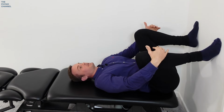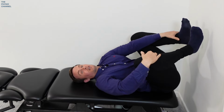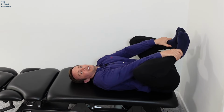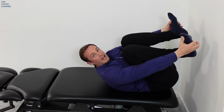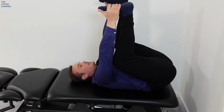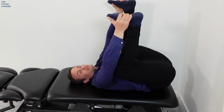Here are some alternative positions. So we did one with me pulling over my knees. You can also hold onto the ankles. If you're not pushing against a wall, you can pull around the ankles and pull the feet towards the pelvis, like so. Or the true Happy Baby stretch is where you hold onto your feet and have them above you here and then pull down with your arms so your knees are being pulled down into your sides.